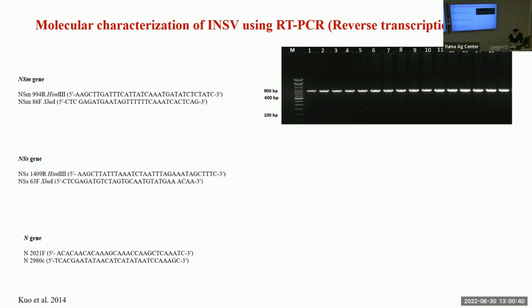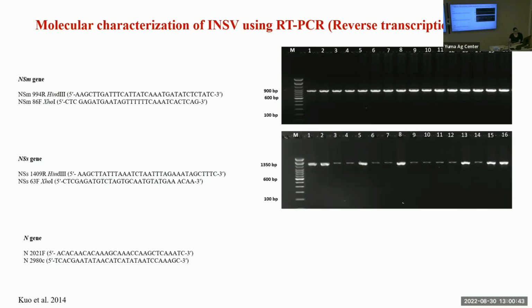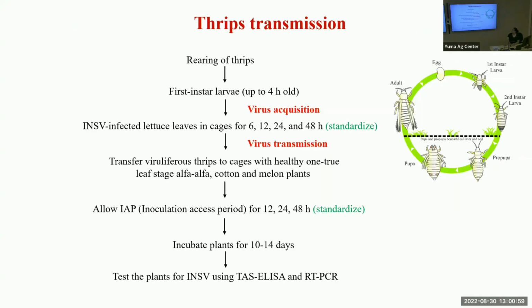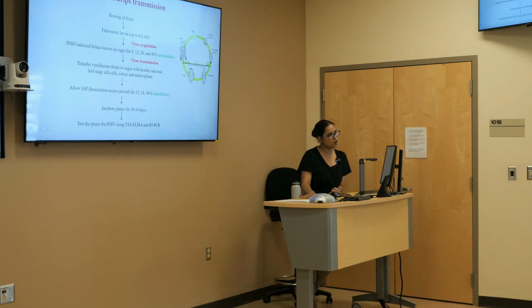Likewise, a primer pair designed from the NSs gene was able to amplify a single 1350 base pair amplicon, and the primer sets designed from the N gene were able to amplify a single 960 base pair amplicon in all the 16 lettuce plants. To further investigate the potential of summer crops to serve as an INSV inoculum, I am doing thrips transmission studies. This is a flow chart showing the step-by-step process of transmission through thrips.